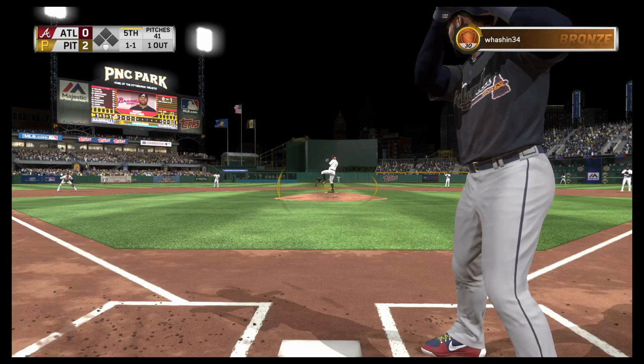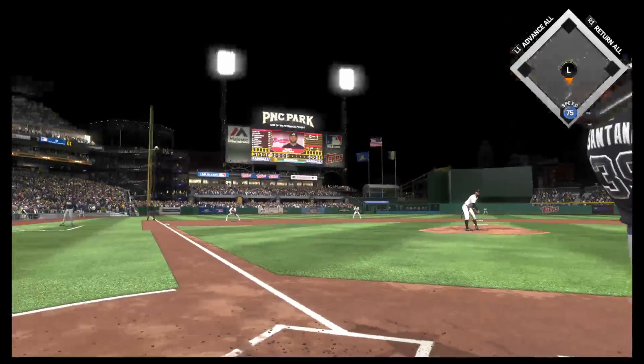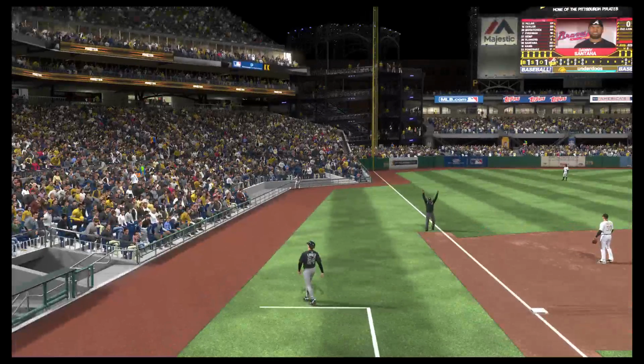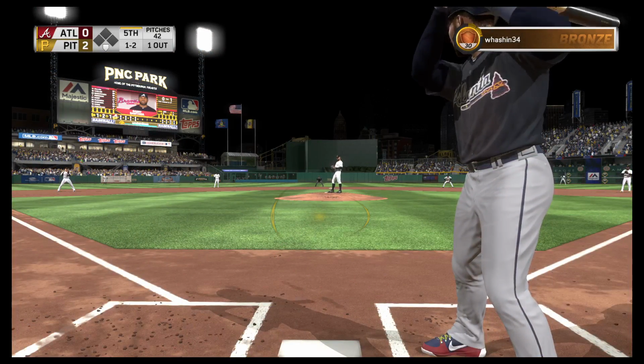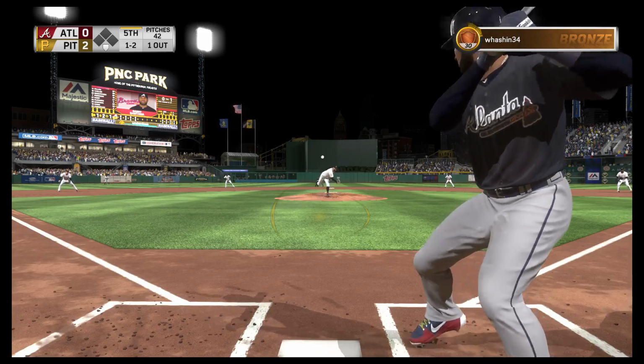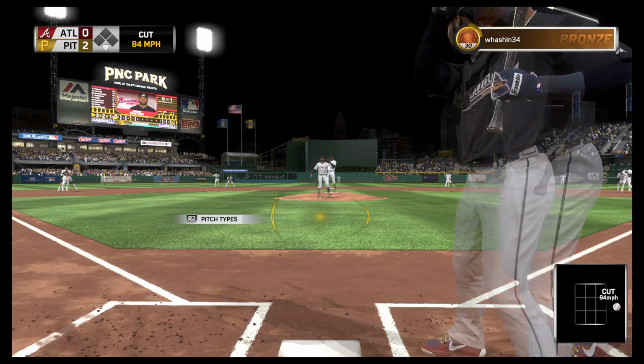Here's the pitch. Swing and a liner, but foul. I like that combination right there. Show him the curveball, and now that fastball sitting in the low 90s is going to look even faster. Nice job of mixing it up.